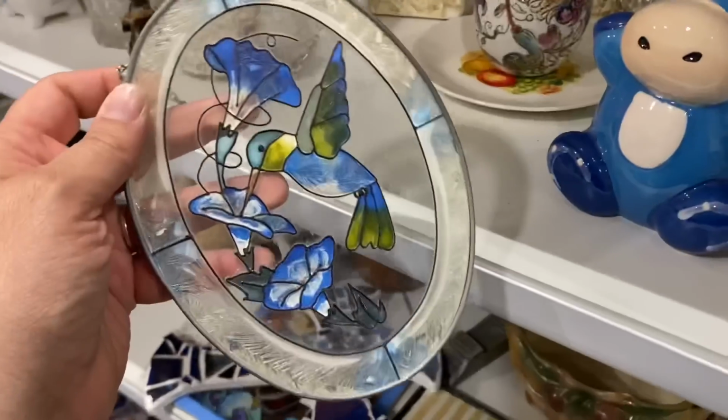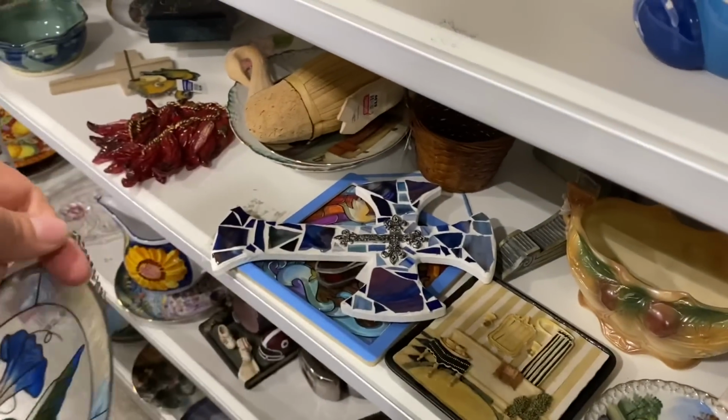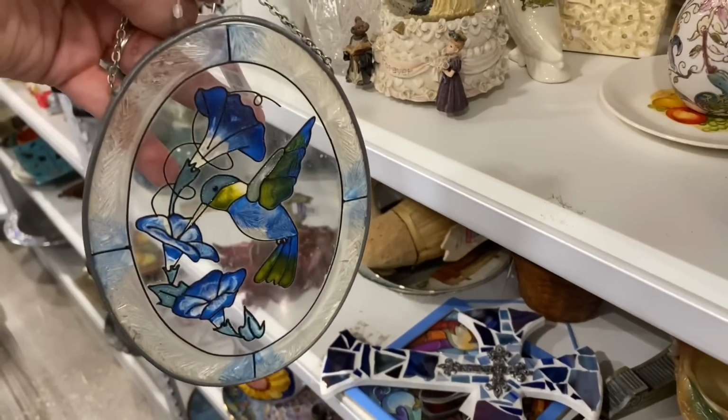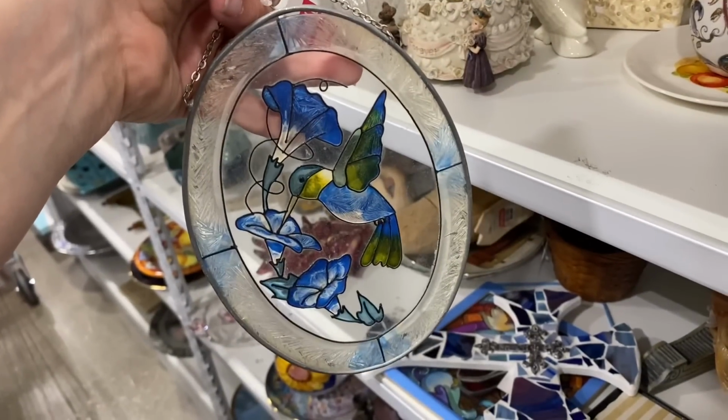I spotted several of these faux stained glass hanging pieces throughout the store, and I thought they were really pretty, so I think someone must have donated their collection of these as well. They're not real stained glass, but they were really well done.